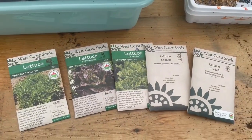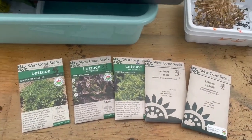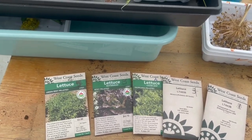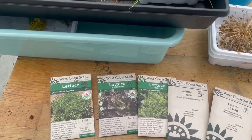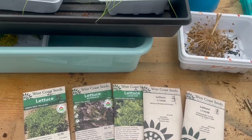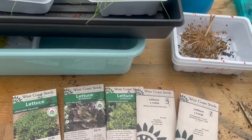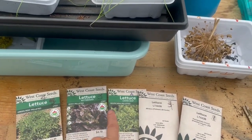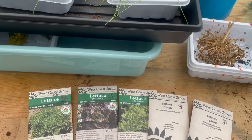And these are the lettuces that I'm going to try growing. I'm never very successful at growing lettuce. We did try this year, but it was too hot, obviously, so most of them died. But these are all pelleted, so they should be easier for me to handle. They're from 2021, packed for 2021, but we know seeds don't necessarily die when they tell you they do. So we'll give them a shot and see how they go.